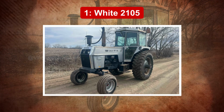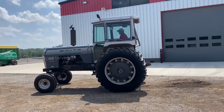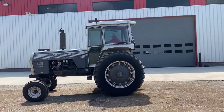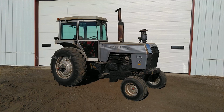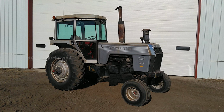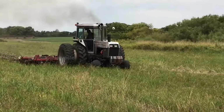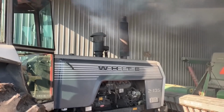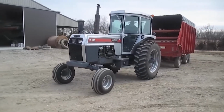Number 1. White 2105. And here it is. The White 2105. The tractor that was supposed to combine the best features of Oliver and Minneapolis Moline, but ended up combining the worst features instead. Powered by a 354 cubic inch Perkins diesel engine with 105 PTO horsepower, it sounded promising.